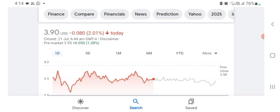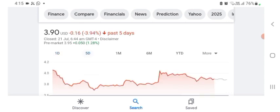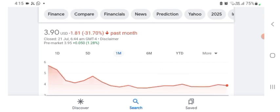The stock was trading at $3.90 with 2.01% negative in a day. We can easily see the stock was volatile for a day. The volume of the stock was recently not at an all-time high, so the fundamentals of the stock are not better for today. Before buying and selling the stock, please consult your financial advisor. The stock was trading 3.94% negative 5 days before. In 1 month before, the stock was trading at 31.70% negative in a day.